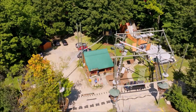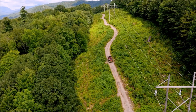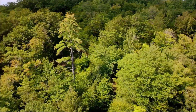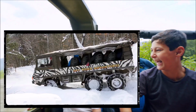Alpine is year-round, all 4 seasons, so if you've been on a tour with us in the summer, we highly recommend coming back in the winter. It's a completely different experience. Foliage is definitely one of our prime times. If you want to take a foliage tour with us, definitely book in advance. We actually run what we call our winter zipline tour. It's a combination of all 3 courses, so you get a little sample of all 3. And off-roading in the winter is just a completely different experience.